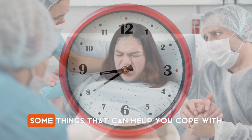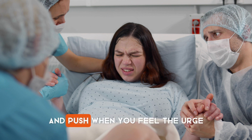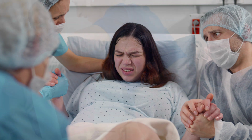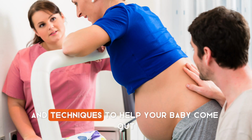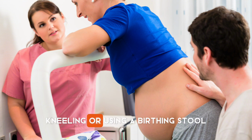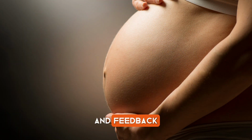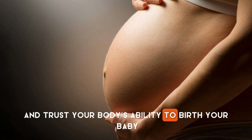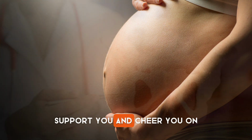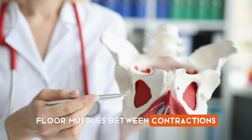Some things that can help you cope with the second stage are: follow your instincts and push when you feel the urge, unless your healthcare provider tells you otherwise. Use different positions and techniques to help your baby come out, such as lying on your side, kneeling, or using a birthing stool. Listen to your healthcare provider's instructions and feedback, and trust your body's ability to birth your baby. Have your partner, doula, or nurse support you and cheer you on. Breathe deeply and relax your pelvic floor muscles between contractions.